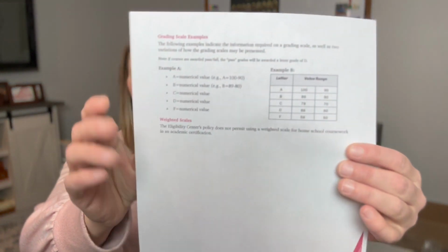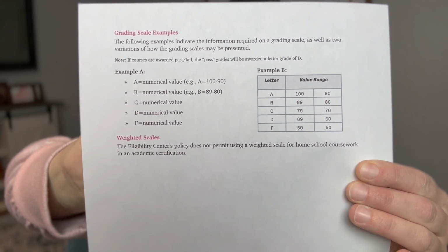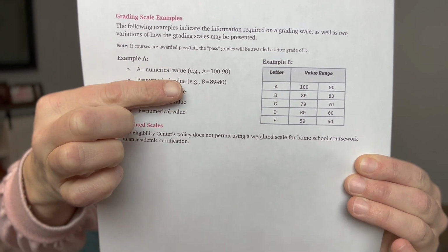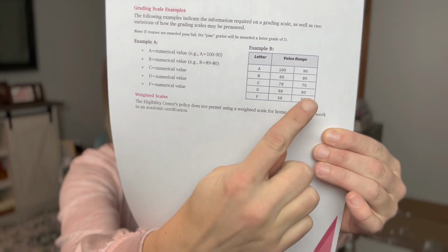You also need to have a grading scale on the transcript. Now, they give some examples of what they consider to be an okay way of doing a grading scale. And we'll see if I can get this. So this is printed right from their website here. So you can see, you can list an A and then write what it is, or you can create the graph like over here showing what the grading scale is.